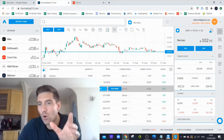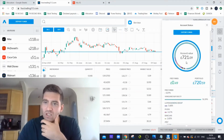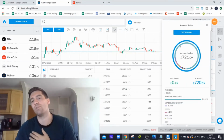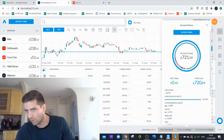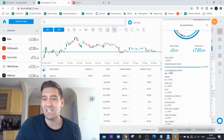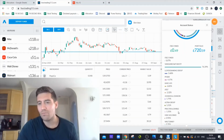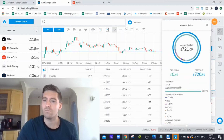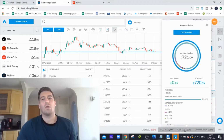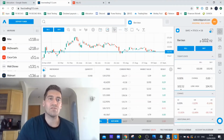Ergonomically, it's okay. We've got some nice pie charts, or whatever you would call that, circle chart, I don't know, to show you where your money sits. Do you need this? Is this important? Well, no, not really. If you're buying into a stock, you know where your money is, so to display it with some fancy colours, you don't need it. So I'm not the biggest fan of Trading 212.